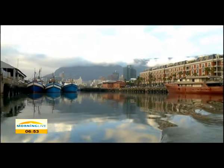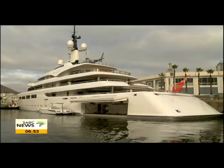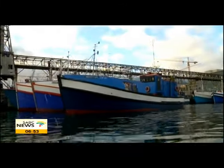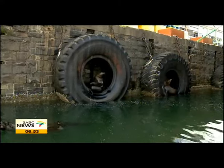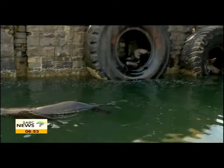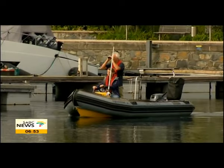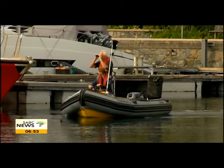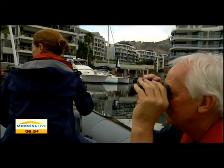is a popular tourist destination and surrounded by some of the most sought-after real estate. This working harbour is also home to a multitude of sea life. Cape fur seals can be seen swimming and resting all around the waterfront, and it's here where the two worlds collide. Claire Taylor and Vincent Calder of the Oceans Aquarium regularly patrol the harbour looking out for seals in distress.